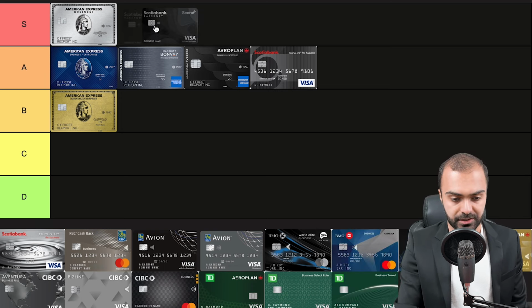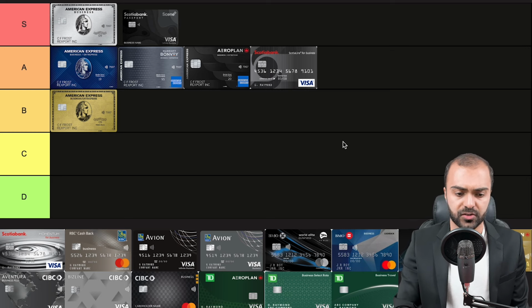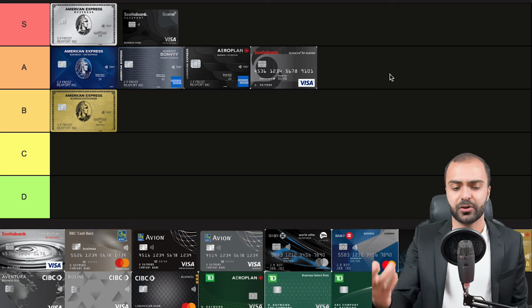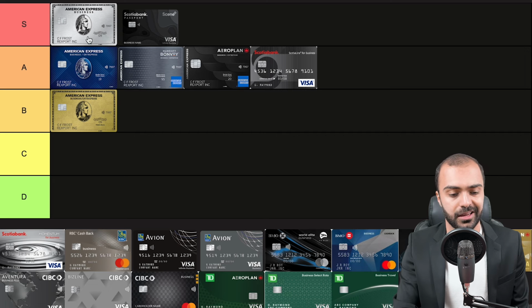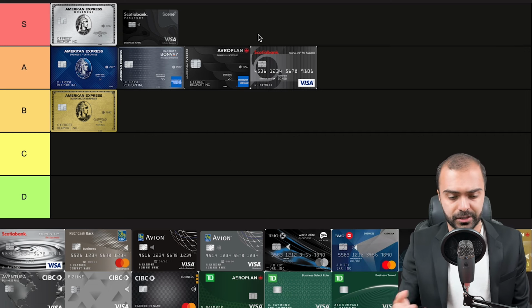And this one goes to S easily because this card, even though it costs a little bit, it costs $200 a year to own. It has a lot of great features. For example, it has a couple of airport lounge accesses. It's not going to be as amazing as something like the Business Platinum card, but it is something. You get some airport lounge access.